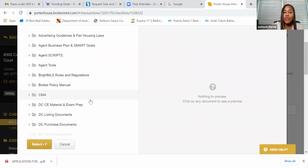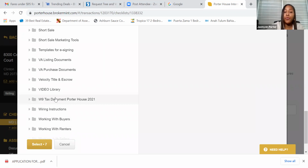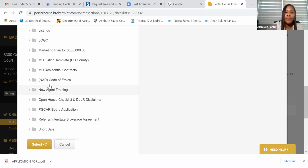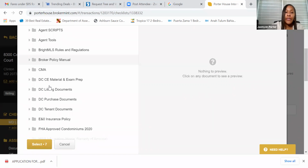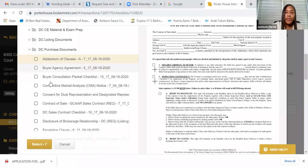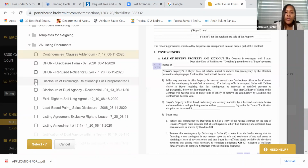Okay. Now, this is going to take you to your library. Your company library, this is our company Brokermint library that's already been in place, okay? There are various documents that are available for you here. For whatever reason, we don't yet have the electronic versions of the Virginia and DC documents, but you guys have that information already in your company library. So if you're doing a transaction where you need your Virginia documents or DC documents, they're already in your company library. So you're simply going to click on whether it's the purchase documents and you simply add it to the transaction, okay? If it's for your Virginia listing documents, you're simply going to click on one and you add it to the transaction.